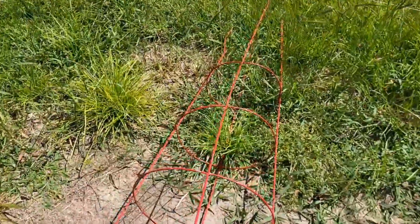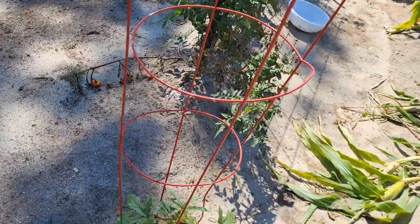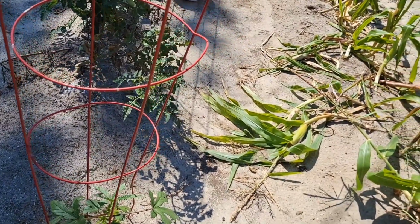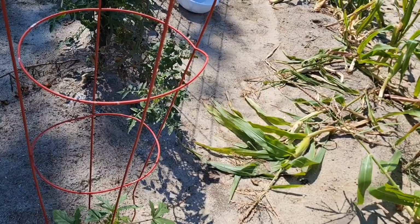I found this cage. We had a ginkgo tree for years, and then I think it got too much shade. Once it got too much shade, it died. So at least put this here. It's not very secure in the ground. Sorry about that. But I'll turn the camera off and I'll get that secured.